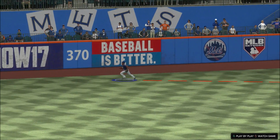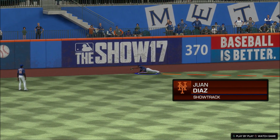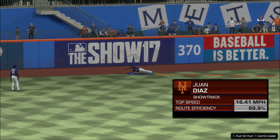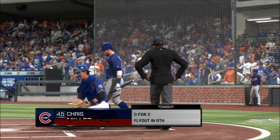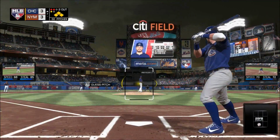So here it is again with Show Track, and the high 90s route efficiency is what stands out. He read it off the bat exceptionally well and closed ground on it just about. Ready for another chance.